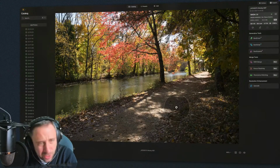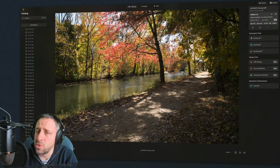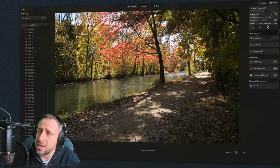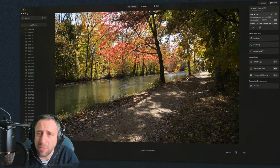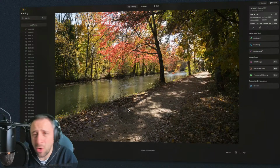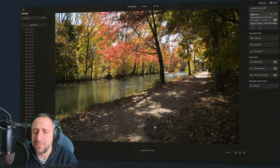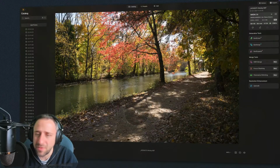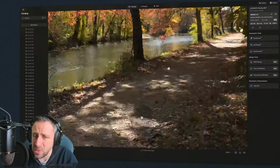So looking at the scene, lovely capture here, nice and low ISO, f8, giving us the depth and the sharpness all the way through, 1/100 of a second. It is a little bit of a bright day, obviously, you can see that some of the shadows and some of the highlights are a little bit stronger, but I think the choice there is quite good.